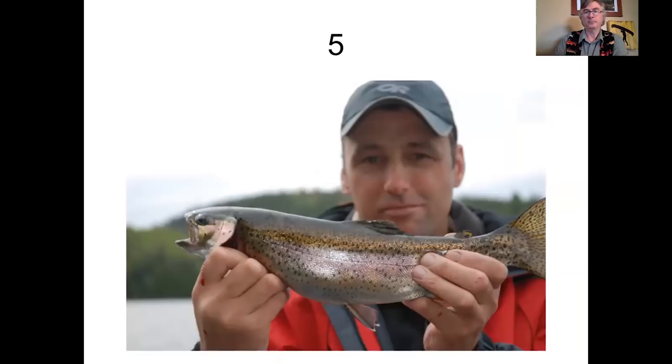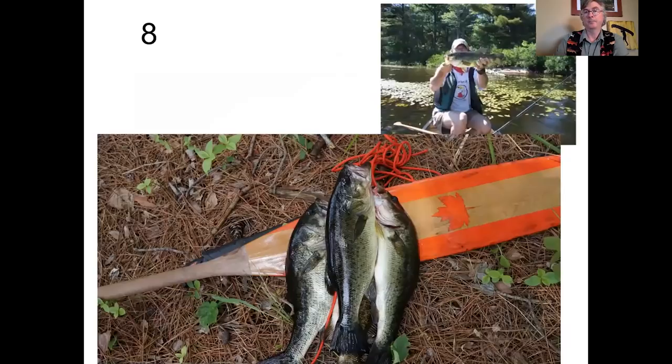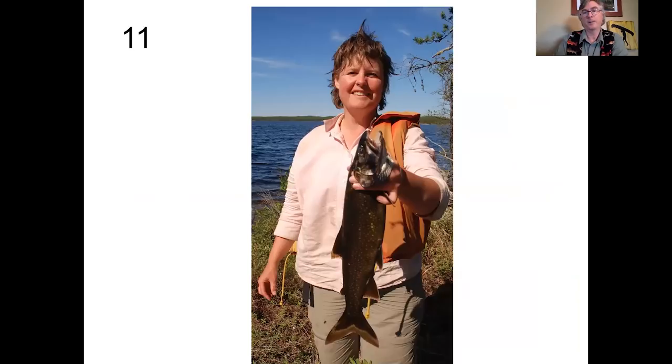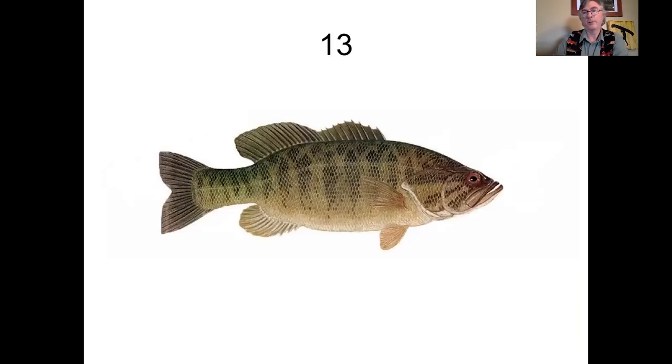Number six, pumpkinseed. Number seven, black crappie. Number eight, largemouth bass. Number nine, northern pike. You should call it northern pike. This is more than just northern pike. Number 10, walleye. Not a pickerel. Number 11, lake trout. See the fork in his tail? That's a giveaway. 12, lake sturgeon. 13, smallmouth bass.